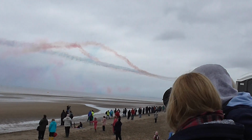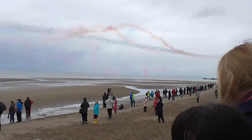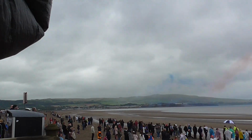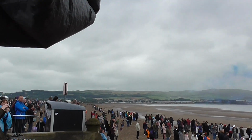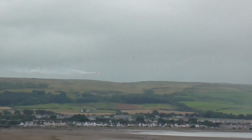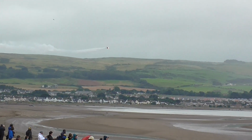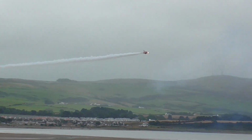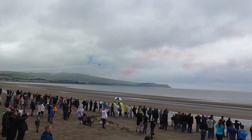Now looking left and right again for the Synchro pair and their final manoeuvre. This time Red 6 left and Red 7 right. Here they come with their white smoke on, closing at 800 miles an hour. They're about to cross three times in opposing 360-degree turns, pulling 6G. Here we go, Synchro and the carousel.